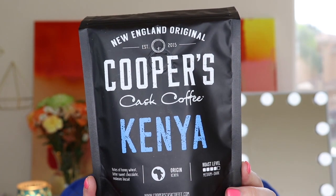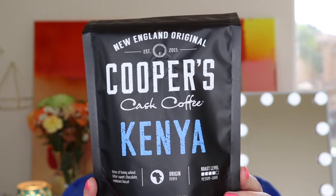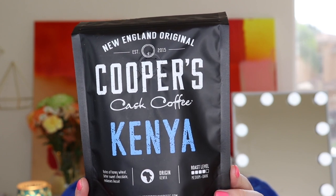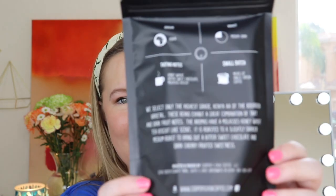We select only the highest grade Kenya AA of the bourbon varietal. These beans exhibit a great combination of tart and dark fruit notes. The aromas have a molasses honey wheat tea biscuit-like scent. It is roasted to a slightly darker medium roast to bring out a bittersweet chocolate and dark cherry fruited sweetness. That is what I was reading from.